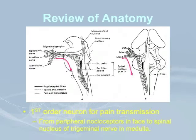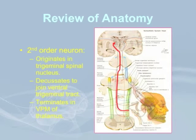The pathway for pain transmission from the face to the cortex consists of three neurons. The first order neuron is located in the Gasserian ganglion and connects peripheral nociceptors in the face to a synapse on the spinal nucleus, and is visualized in this slide. The second order neuron for facial pain transmission arises from the spinal nucleus and crosses the midline to join the ventral trigeminal thalamic tract. As depicted, this tract projects to the contralateral ventral posterior medial nucleus of the thalamus.